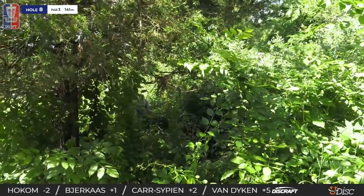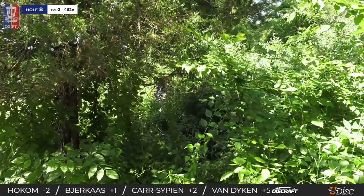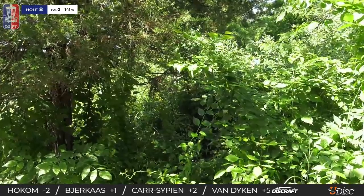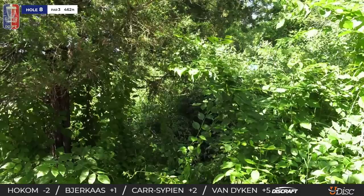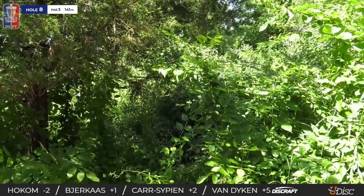And I believe they might have found the disc, which is good news, maybe. For Vanessa, if she can figure out a way to push, she's going to have to get to that fairway, and it's still good, yeah. A good 150 feet in front of her.